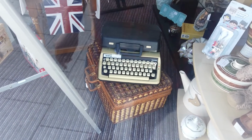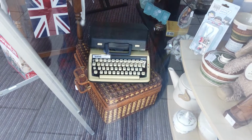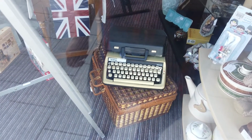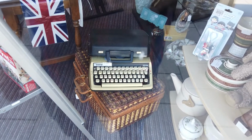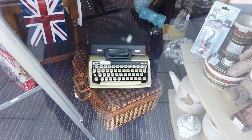This is a Brother Deluxe typewriter. Again, I don't know if it's worth anything, if it was in good working order or anything like that. I just thought it was interesting. It's a bit old, a bit retro, so I thought I'd show it on camera.